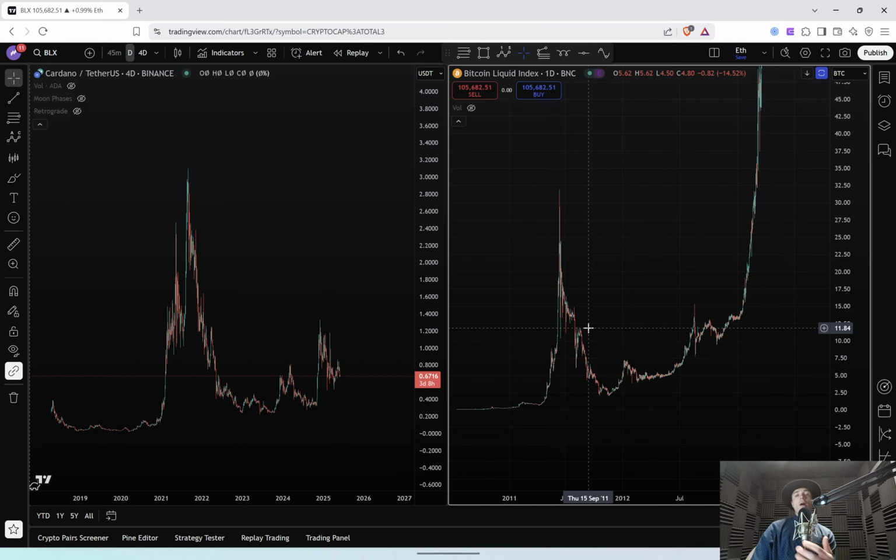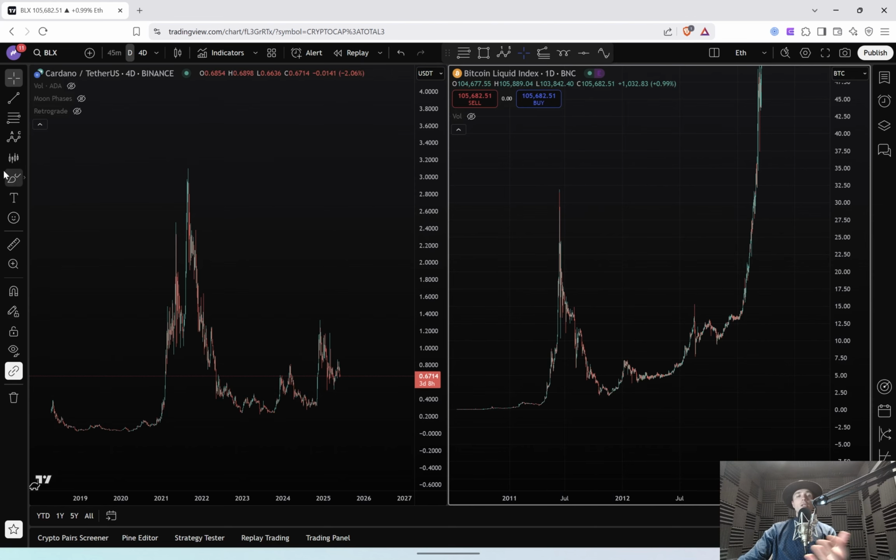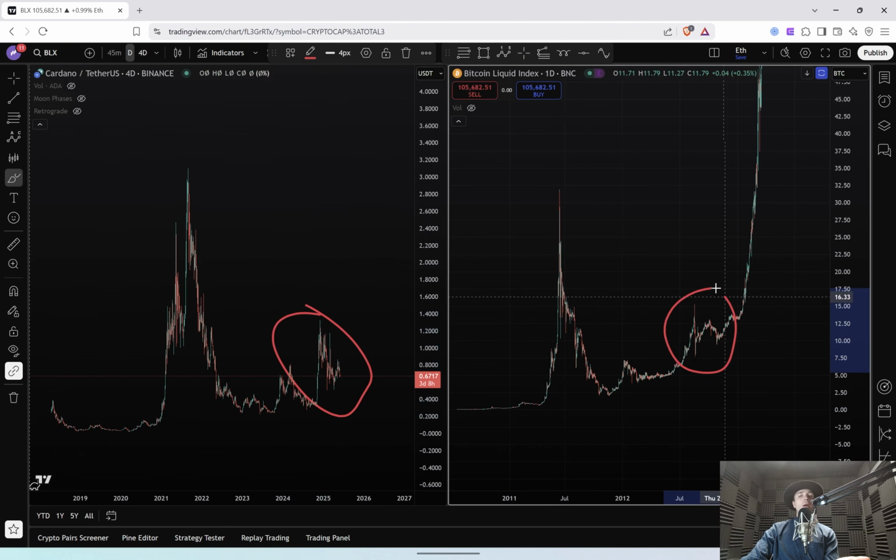Because to make big profits in these markets, it really is as simple as finding a setup like Cardano, buying early on, and holding through that bigger pump that happens and just letting it ride. That's how you're going to make the most money. Instead of trying to predict every little swing along the way, you just buy early on in these cycles before they go vertical, just like Cardano right now, like how Bitcoin was over here, and then you hold through the pump. And that's how you make a lot of money in the crypto markets easily.